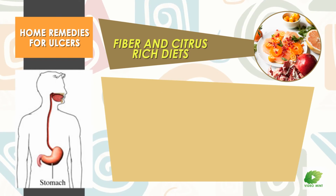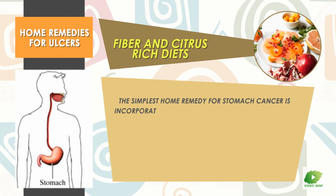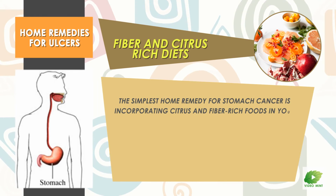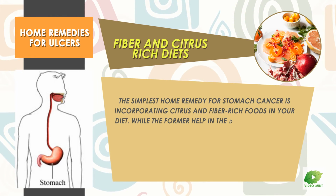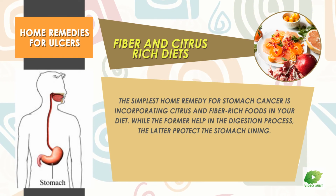Fiber and citrus-rich diets. The simplest home remedy for stomach ulcer is incorporating citrus and fiber-rich foods in your diet. While the former help in the digestion process, the latter protect the stomach lining.